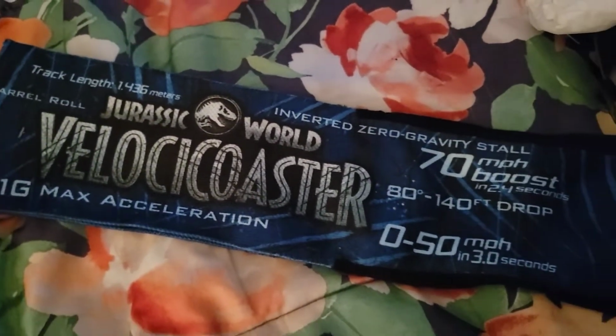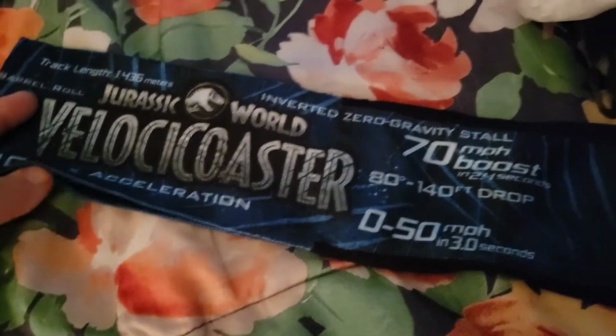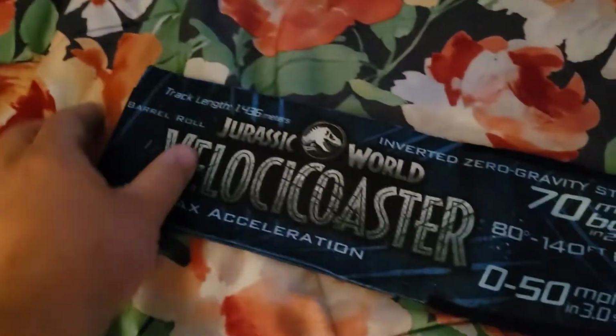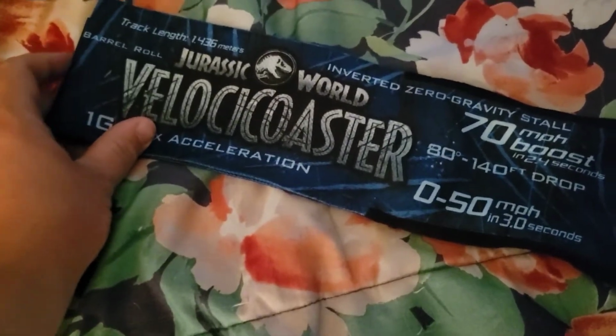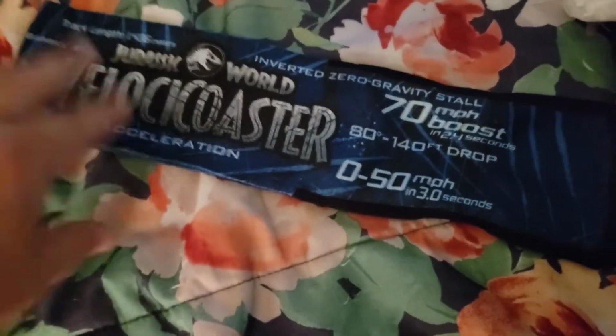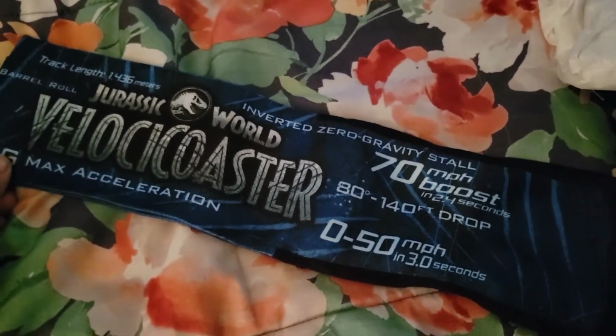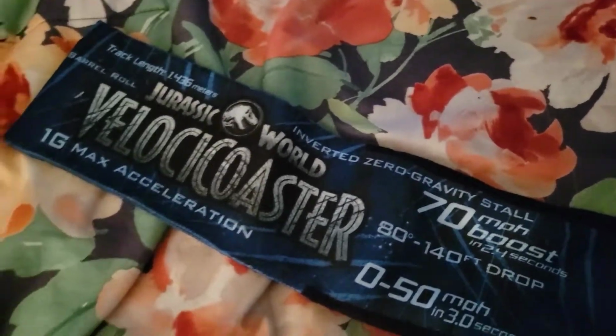So one of the first things I grabbed was one of these Jurassic World Velocicoaster socks. So that was one of the things I grabbed there. I grabbed a lot of socks on this trip. I grabbed more socks than I bought shirts. That should tell you something about everything that I picked up down there, but I grabbed these Jurassic World socks.